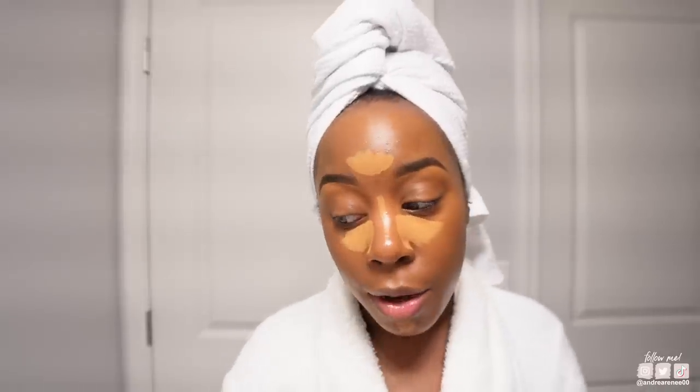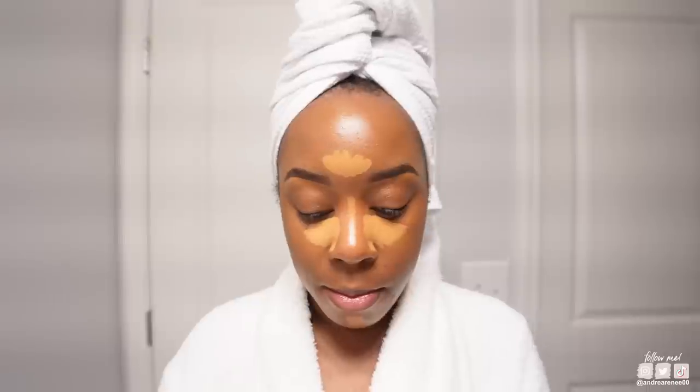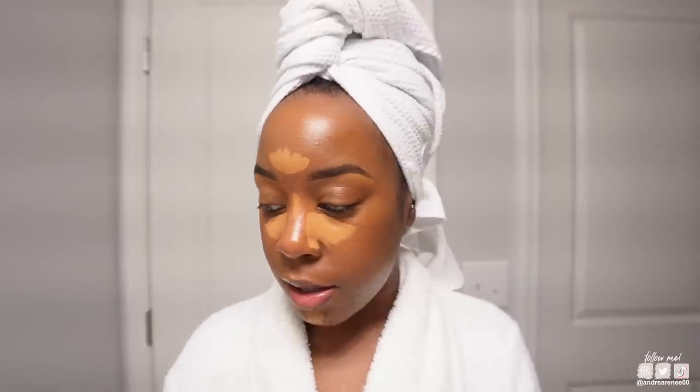I have a new setting powder. I hope it doesn't mess up the look today. I probably should have used the e.l.f. concealer because that's the concealer I usually use when I'm testing out a new setting powder, but it's okay. We will get through it.